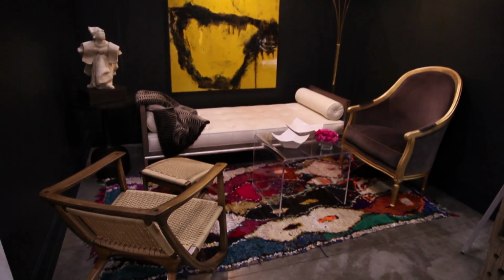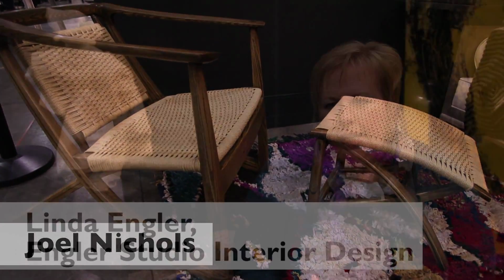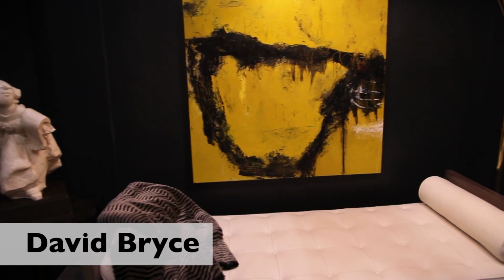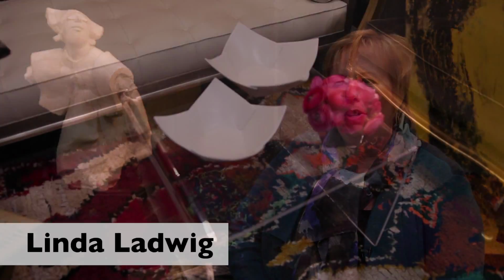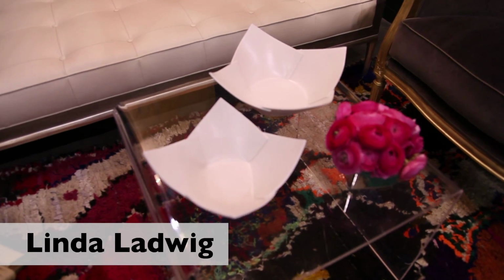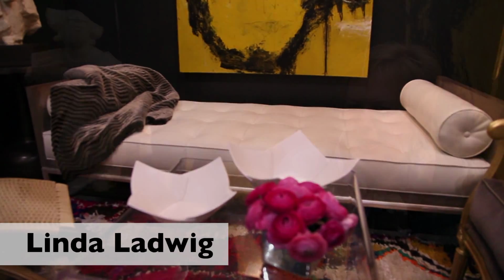We chose the Joel Nichols chair and ottoman because it's got such an open shape, but yet it holds its own with the upholstered pieces that we also included in the space. Then we chose this figure by David Bryce, and we were instantly drawn to this figure who was just so engaging and charming. We chose the Linda Ladwig bowls as a nice, crisp, angular line, as well as to have the white.